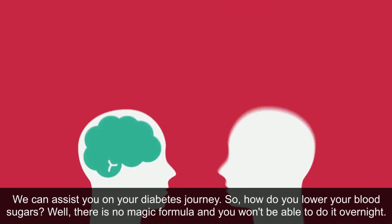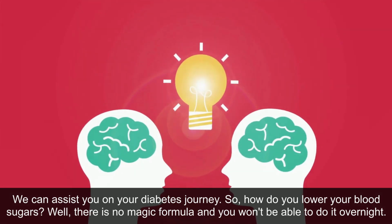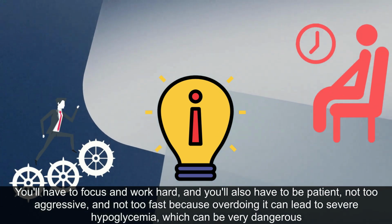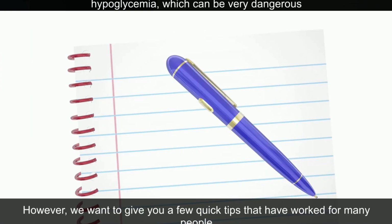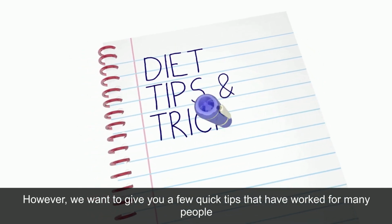So, how do you lower your blood sugars? Well, there is no magic formula, and you won't be able to do it overnight. You'll have to focus and work hard, and you'll also have to be patient, not too aggressive, and not too fast, because overdoing it can lead to severe hypoglycemia, which can be very dangerous. However, we want to give you a few quick tips that have worked for many people.